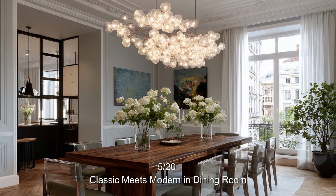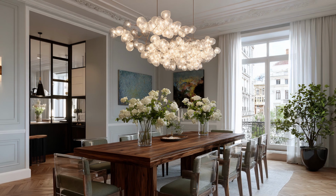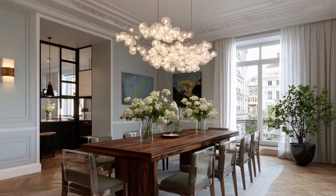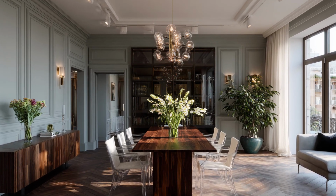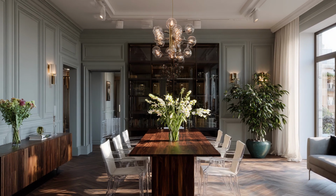In the formal dining room, Dirand balances old-world gravity with lightness. The table is dark oak, heavy and solid, paired with airy see-through vintage lucite chairs. Above, a mobile-like chandelier floats, casting delicate shadows. Each piece feels chosen for a reason, like it belongs to the story of the house.